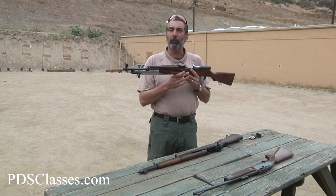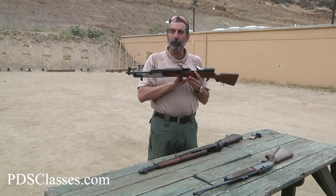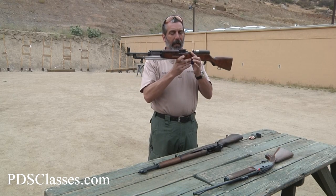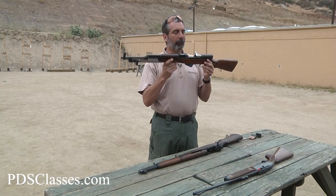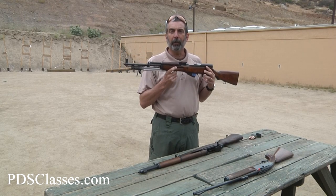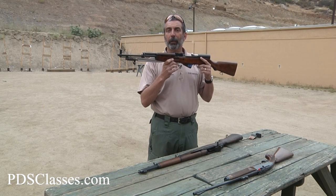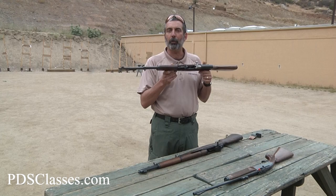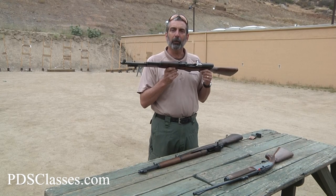It's actually fed with something called stripper clips, or you can just stuff them in through the top, and once it's done, you load it again. The magazine does not come out. You can see it there on the bottom. It's part and parcel of the rifle, and this gun is not quite as powerful in the chambering as the M1 Garand. This shoots a 7.62x39. It's the same ammunition that is fired in the AK rifle we showed you in the earlier segment.